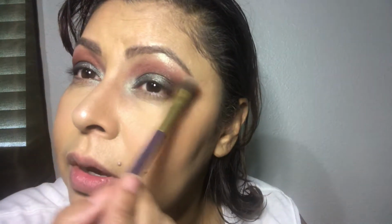And then we're going to go in with this brush here. This brush, the name wore out, so I don't even remember who makes it, but we're going to go back in with that color there and just the brow bone, people. You know I like that shimmer under my brow bone. I hardly ever wear, unless I just wear pure mattes. As you can see, I have accomplished what I wanted to accomplish.